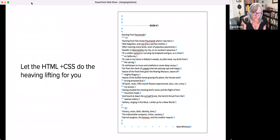And let the HTML and CSS do the heavy lifting for you. Format your headers as headers, your text as text. When you need to achieve special spacing, build that with HTML and CSS.